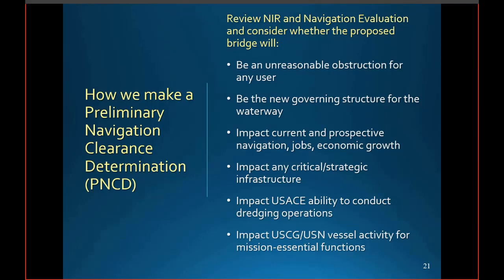We'll look to see if the proposed bridge impacts the Army Corps' ability to maintain a federal channel. And we determine if the proposed bridge impacts any Coast Guard or other government agencies' vessels' ability to transit the bridge to conduct mission essential functions such as patrols, icebreaking, dredging, etc. All of that analyzing will be done to determine the clearances needed to support the reasonable needs of navigation, and that will be the key information included in the PNCD.